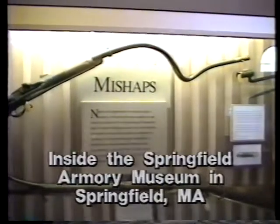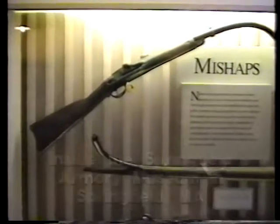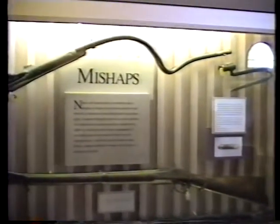Well, here we have a display of mishaps that have happened with rifles. You notice the one on the top has got an S-curve, a compound S-curve in it. That was a rifle that was being carried by a sentry on a rainy night, and a lightning bolt struck it, and that's what it did to it. Incidentally, it didn't hurt the sentry, strangely enough.